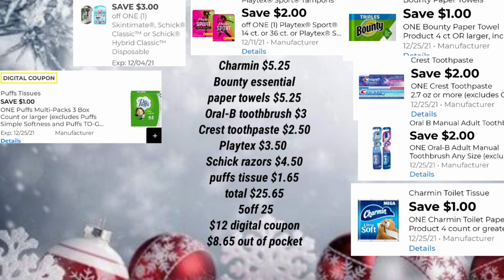We're picking up those Puffs tissue because this little digital here for $1 is glitching with it. So the Puffs tissue in my region are $1.65. So we're in the safe zone because when we pick up all these items, we're going to total out to $25.65. And this is where we need to be, at $25 or more.